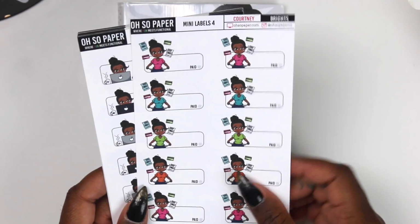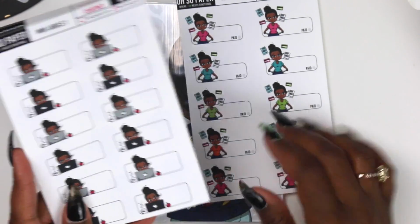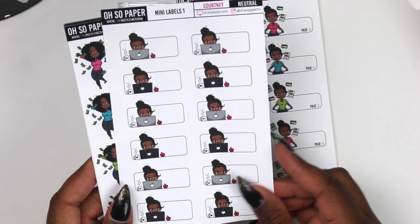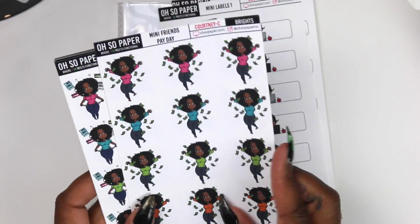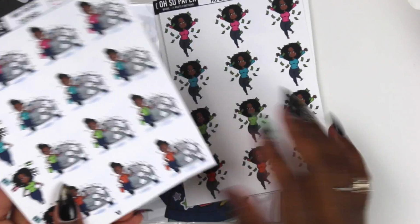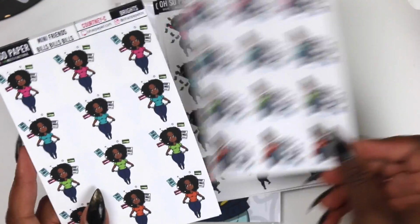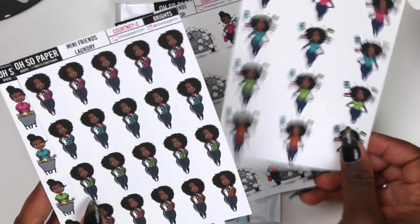And here we go, we have the bills due. I think I'm gonna use those. I don't know where I'm gonna use those at, but I can't wait to use them. And then we have like the mini working girl labels, the pay and bills, like I just got paid, payday labels, I love that, like payday icons. Then we have the car wash icons, I love those. And the bills ones, yes.